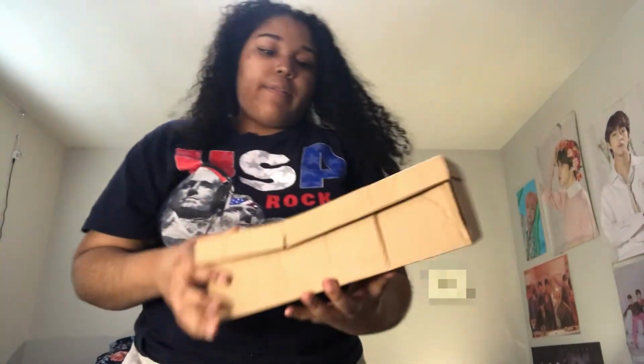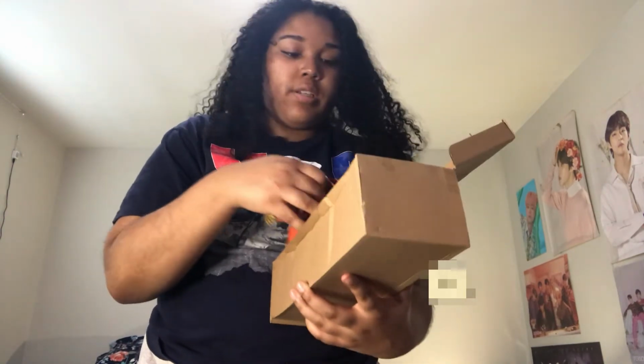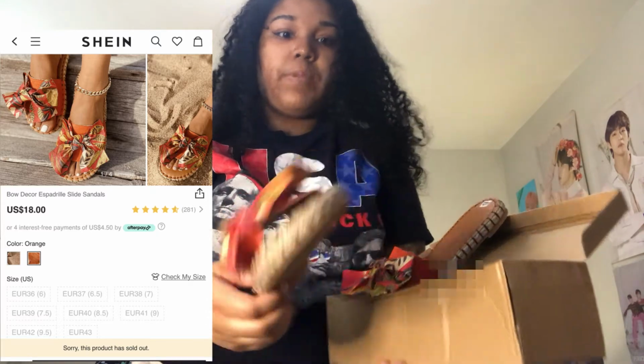The next one is gonna be some shoes that I ordered. And these are sandals. I know it's not time for that right now, but I ordered these for my mom for Christmas. So hopefully she likes them, but these are what they look like. I think they're really cute. Let me try them on to make sure how the material stretches or not. I don't think she can fit these. Hold on, let me show you.